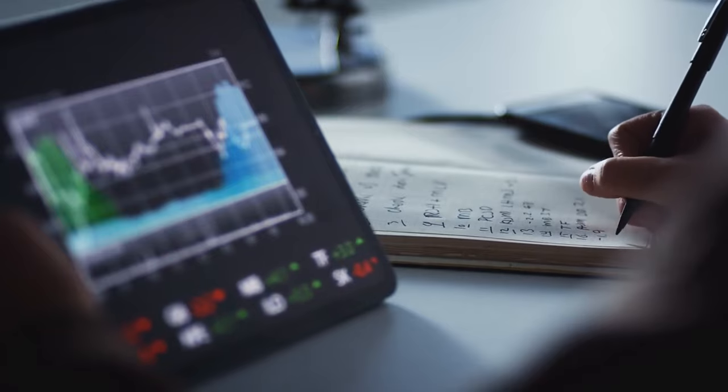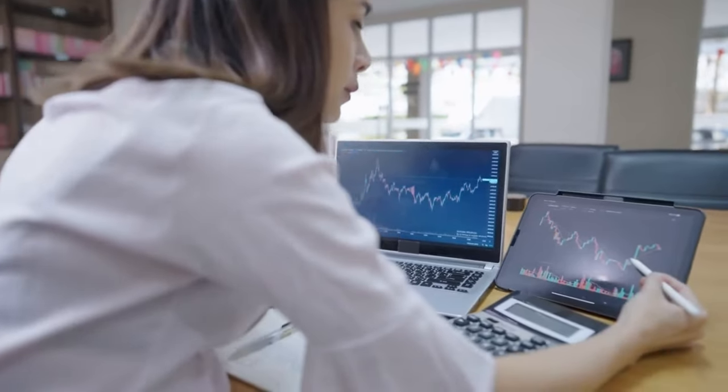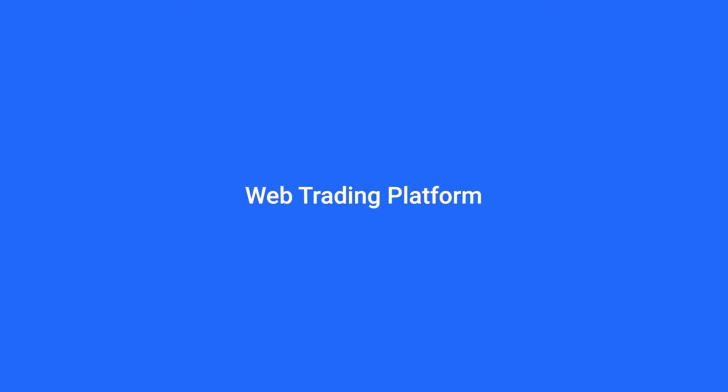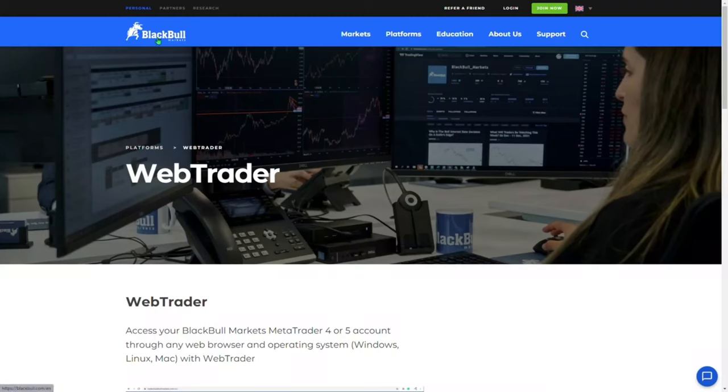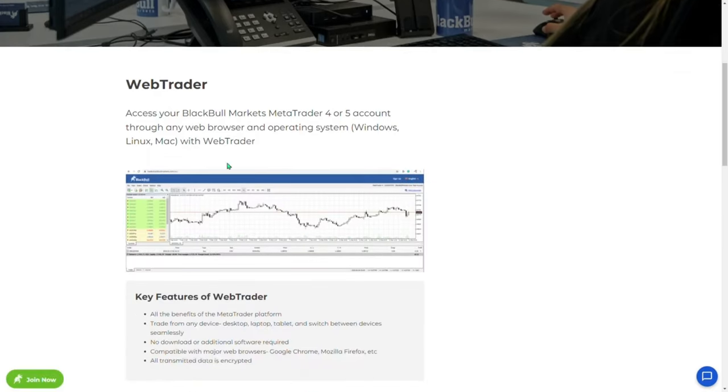Picture this, you have a trading persona, and BlackBull Markets has an account tailored just for you. Whether you're a risk-loving daredevil or a cautious strategist, they've got you covered with multiple account types. It's like a customized trading suit that fits your unique style like a glove.